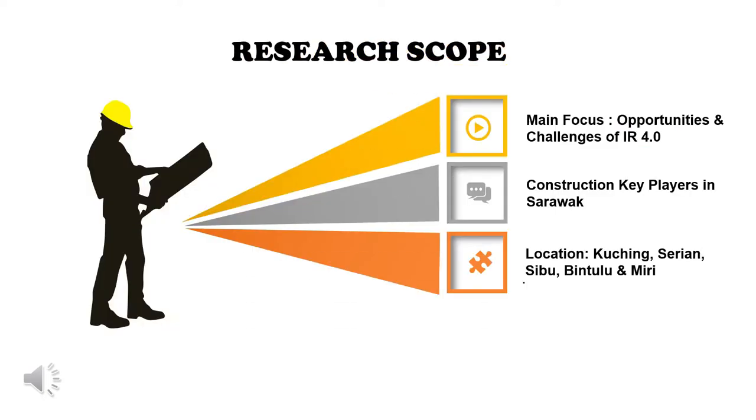As for the research scope, the main focus are the opportunities and the challenges of IR 4.0. Besides, the respondents are the construction key players in Sarawak comprised of engineers, QS, etc. Meanwhile, the locations are Kuching, Serian, Sibu, Bintulu and Miri.